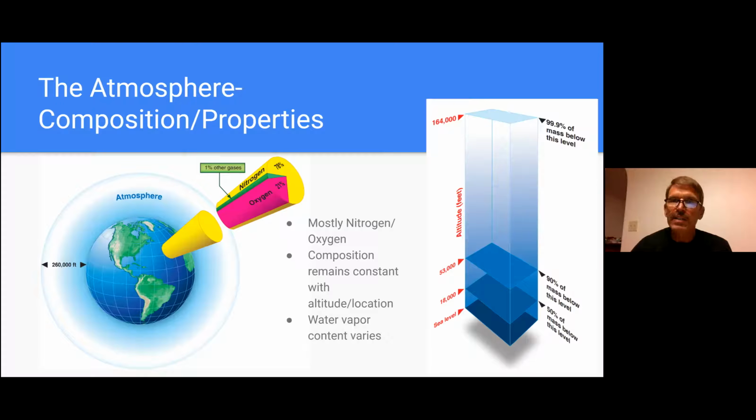On the diagram on the right, this really is showing that nearly 100% of the atmosphere is below 164,000 feet. Okay, that's probably easy to digest, but 90% of it's below 53,000. So as we get lower and lower, it's more and more percentage. So kind of the important number for us is 50% of the mass, the density of the atmosphere, is below 18,000 feet, and it's proportionally more and more as you get closer to sea level. So most of that gas, most of that water vapor is all down at the very lower regions of the atmosphere.